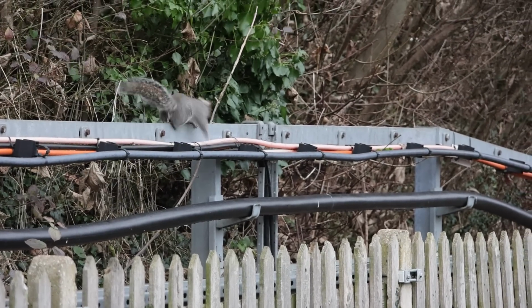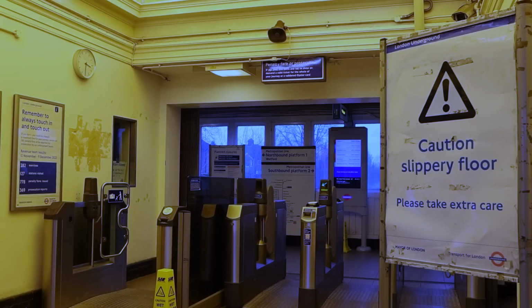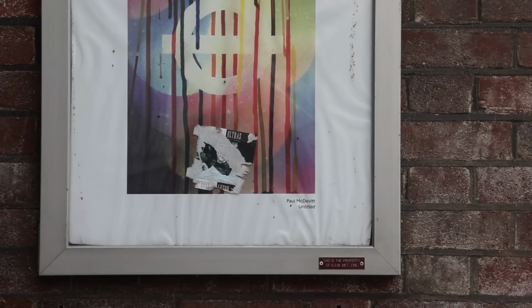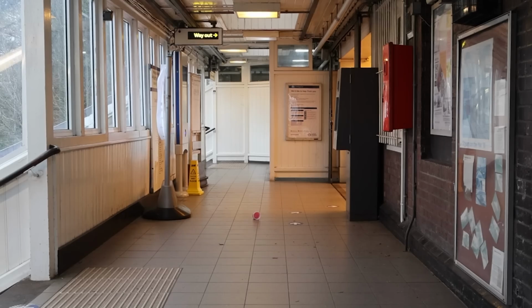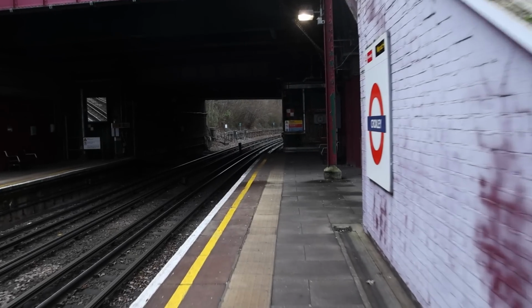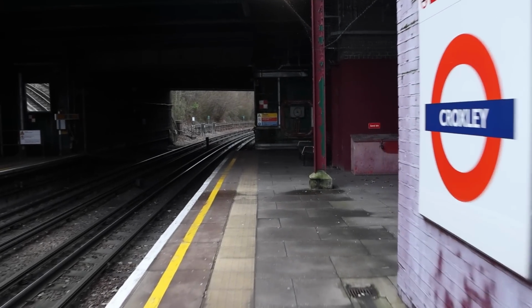Now it's one of those stations where there are gates, but they're left open in the absence of any staff, which does seem to be all the time at Croxley, and there's a strange yellow glow in the ticket hall too. On the stairs, there's a nice gallery showing designs from the Art of the Underground programme, and on the footbridge that links the 2 platforms, there are photos from the Steam on the Met events which often take place. I did also find a pointless bench at the southern end of the platforms.